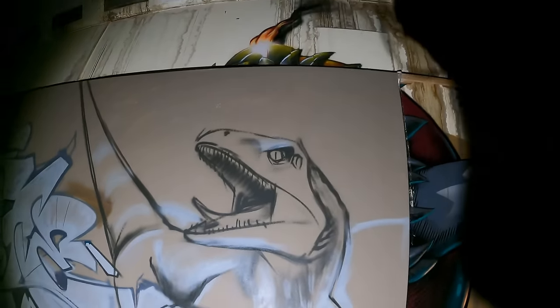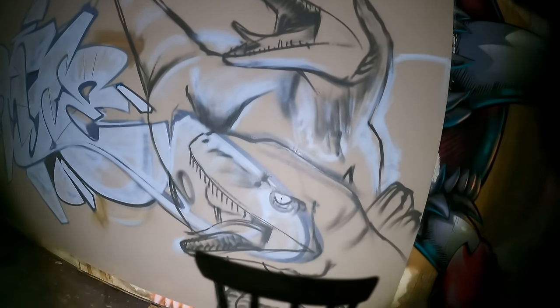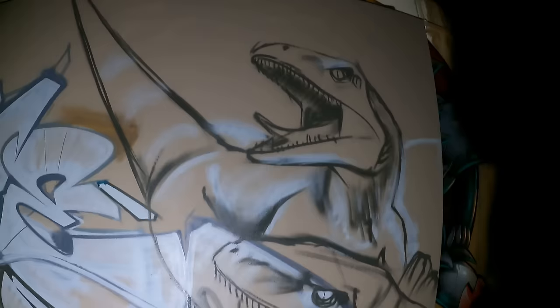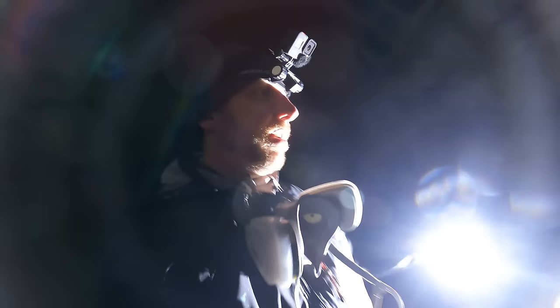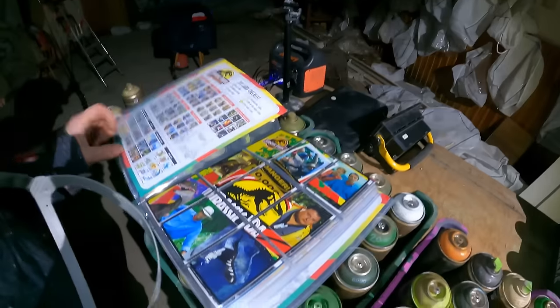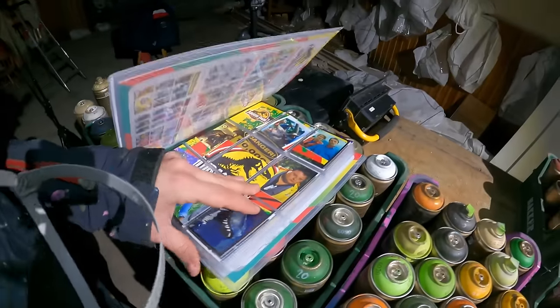This looks very, very, very good. Now, as we got the two velociraptors and the T-Rex, let's see what else can we paint.